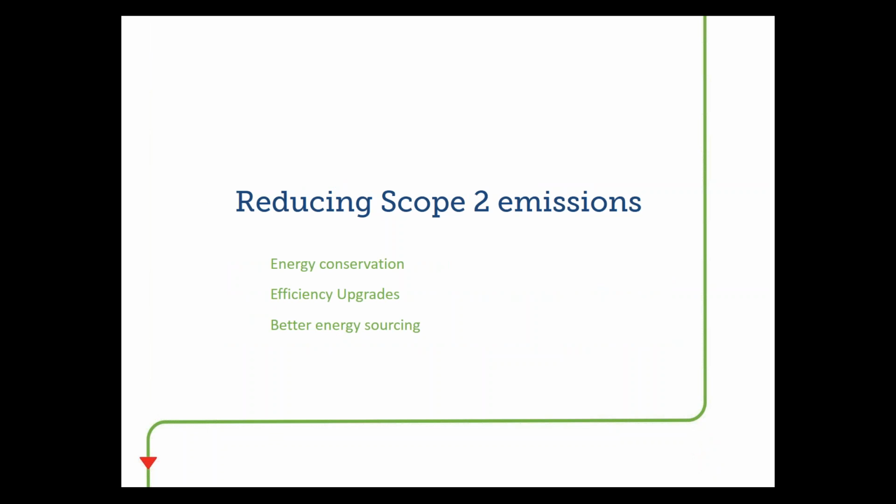So reducing Scope 2 emissions, I mean, this really isn't telling anybody anything they don't know. There's three ways of doing it. Up to now there have been three ways. There's energy conservation. Oh, that's simple. It's turning off the plug. It's switching off the lights when you leave the office, which not everybody does. It's pretty simple stuff, and it is that low-hanging fruit that everyone goes for.